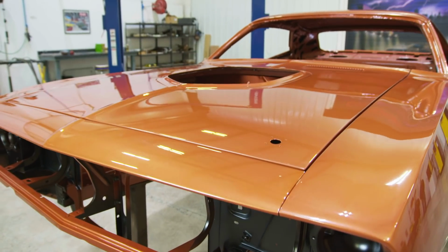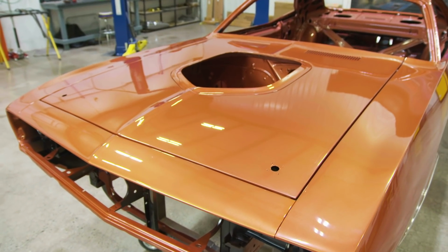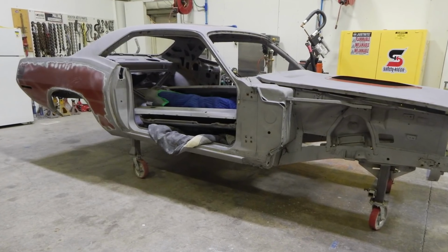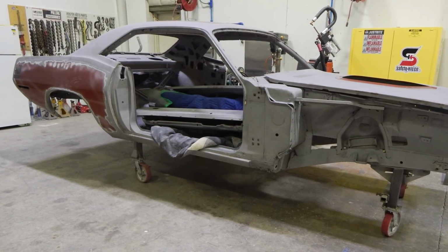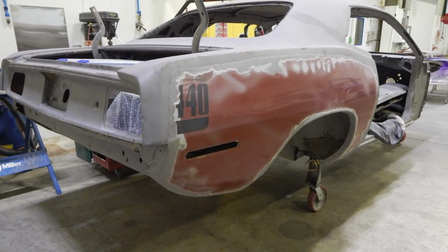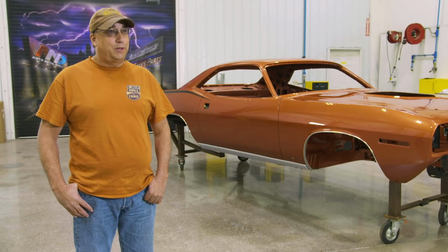It was a driver car. It was in decent condition to look at. We knew it had a little bit of rust in the trunk, so I stripped it on down. Upon getting it stripped down, it turned into a lot more than what it originally was. But it was still a V-code Cuda, 440 six barrel, 4-speed Track Pack car, with a Shaker, so a pretty special car to begin with.